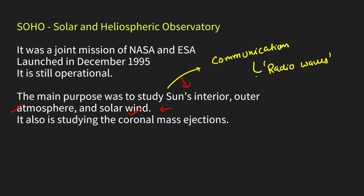So whatever happens on Sun affects Earth's magnetosphere and has an impact on our ozone layer as well as the environment. So that is why to study the interior of the Sun, outer atmosphere, solar wind. Also very important phenomena is coronal mass ejection, and that was the SOHO mission. So remember that it was a joint mission of NASA and ESA.